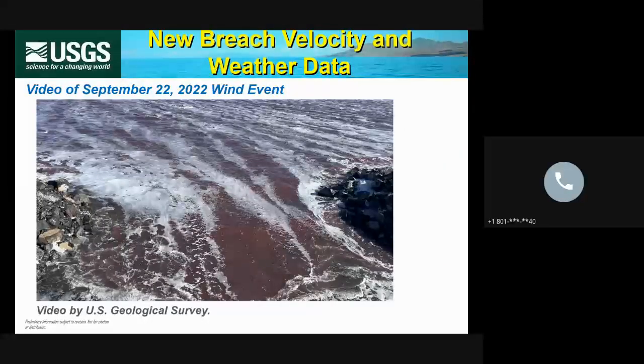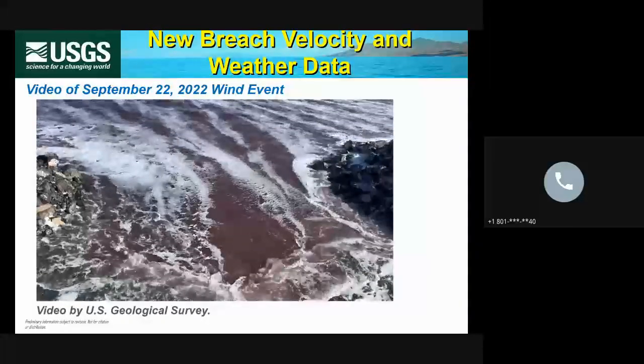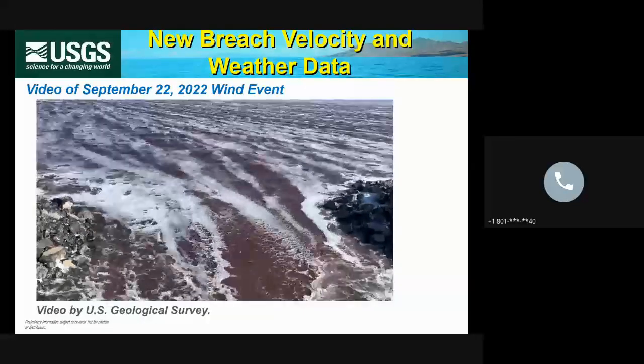The technician who was out there grabbed a video, just before or after making the discharge measurements. And we're looking north here. This is going up. It is looking north. The red water, this is north arm water. The berm that was raised is about right here. And this is a short video where you can see water moving from the north to the south.